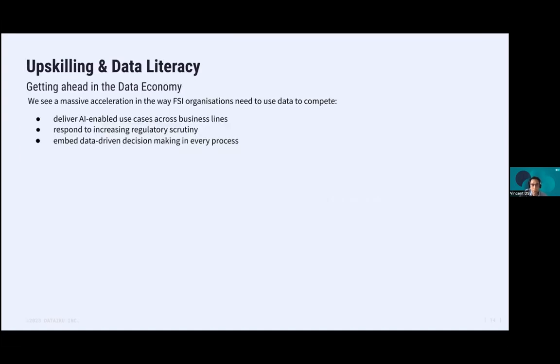The last piece is, you know, obviously in this presentation, but also everywhere you read, data is the new gold or new oil, I guess. I don't know if we say that a lot anymore, but data is really a strategic asset for FSI, but for everyone, right? You need to deliver AI use cases across many business lines. You have to respond to increasing regulatory scrutiny. You have to generally embed data in all processes for everyone, right? So the key is, how do you do it, right? There's only a number of data scientists, number of data engineers, and it's unrealistic to think, hey, we're just going to hire a bunch of people and they'll transform our organization, our culture, and our decision-making process, right?